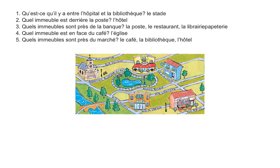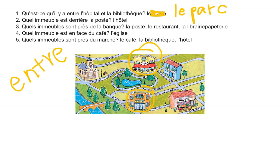Okay, so some questions that you're going to see on your worksheet I have included here, but this is not the same map, so the answers and the questions would have to change a little bit to be appropriate. Qu'est-ce qu'il y a entre l'hôpital et la bibliothèque? Well, entre means between. There isn't a hotel and library, so let's do something else. Let's say, qu'est-ce qu'il y a entre la poste et le café? And instead of saying le stade, we would have to say le parc. Le parc est entre le café et la poste.